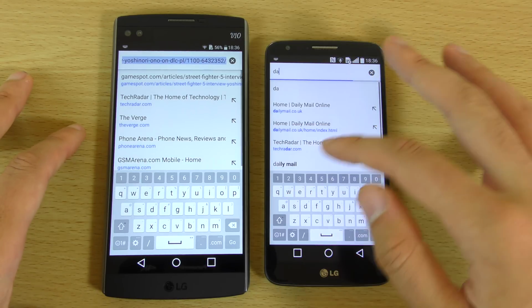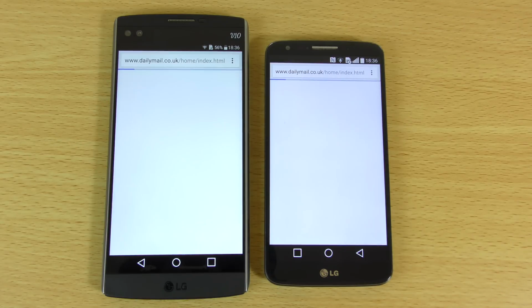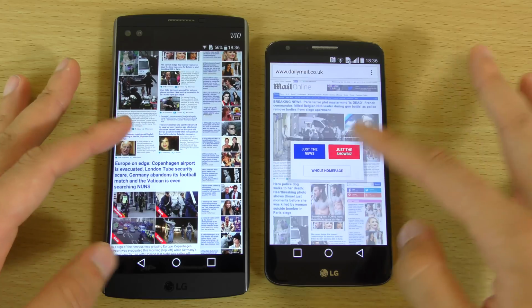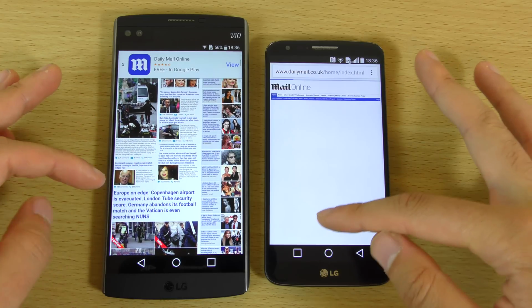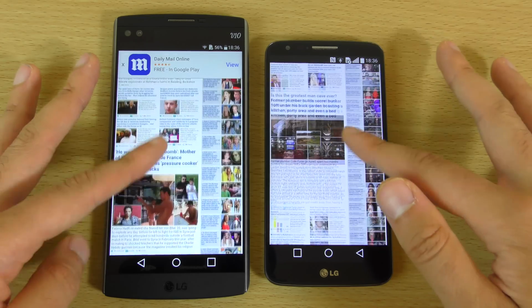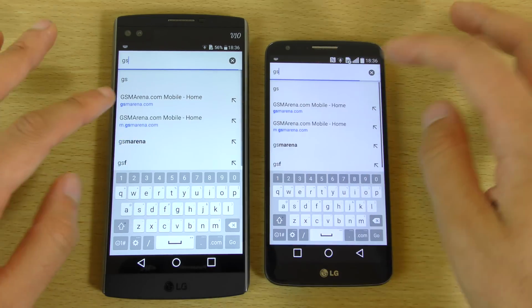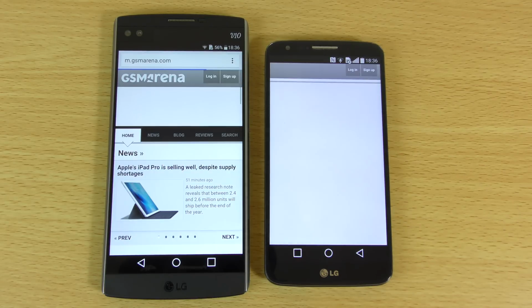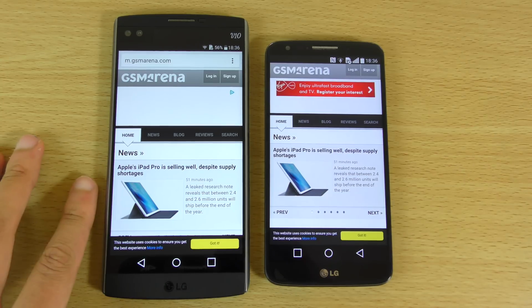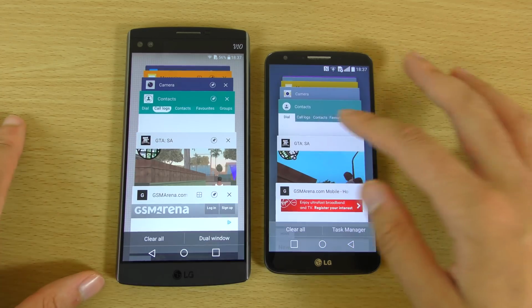It's proved its expensive price tag here, I think, when it comes to the... whoa, wait, we do have a... that was a quick load on the G2 when it comes to the news, which is nice. But I think in general there is an improvement here on the V10 when it comes to the web browsing, but not a huge improvement, which is good. And also a little bit of multitasking comparison.